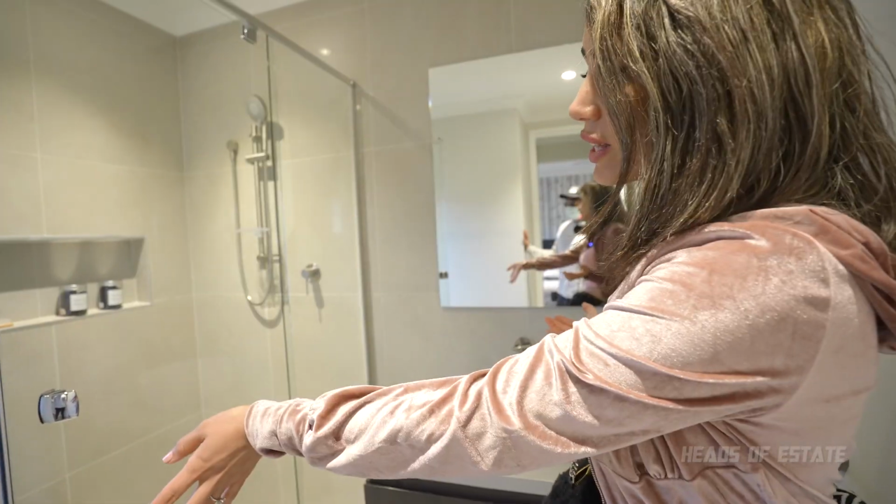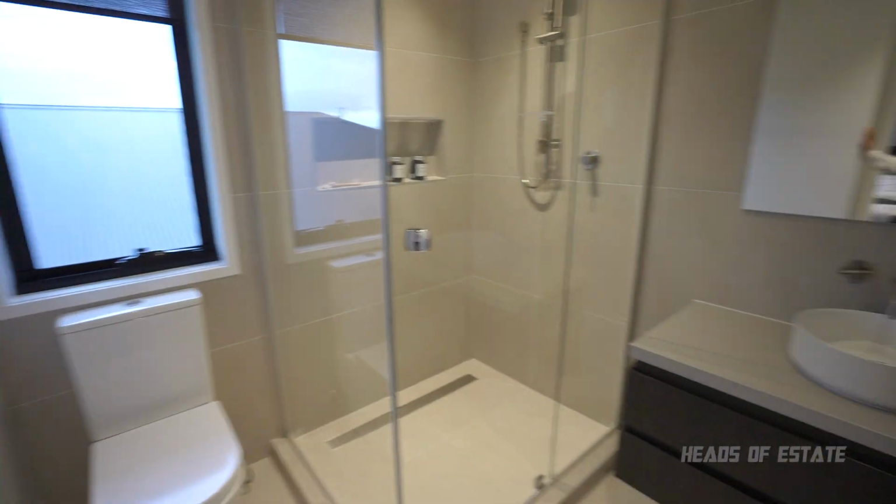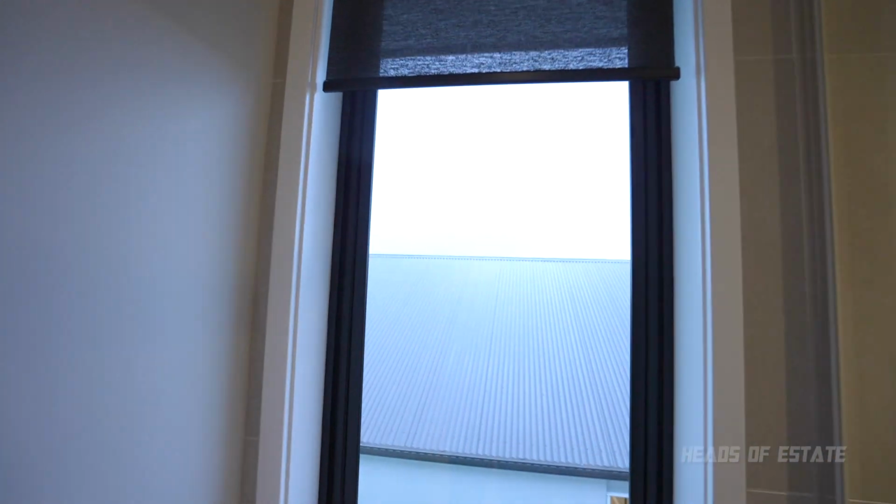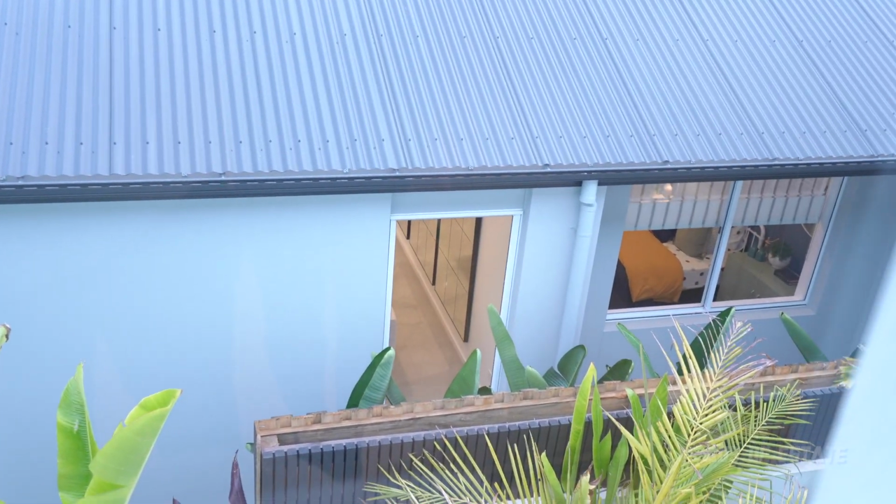This is a set back to wall toilet. And they even get a shower, and they get their own fancy vanity, and they get a window with a blind and a view of the neighbour's roof, which surely will one day become solar panelled.